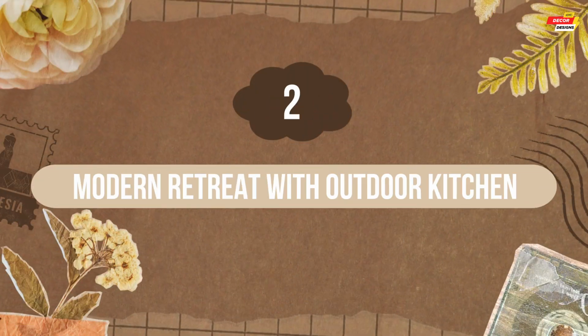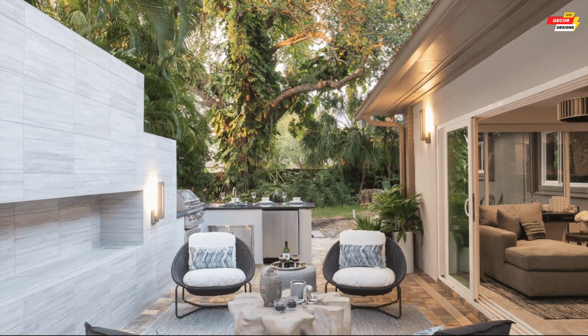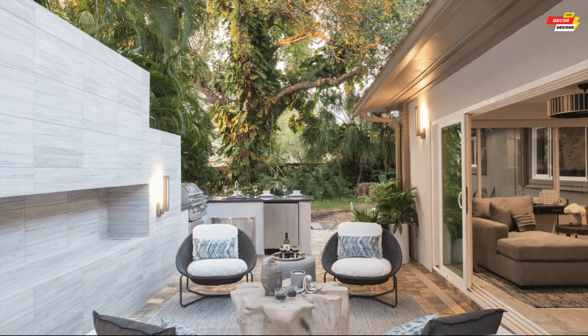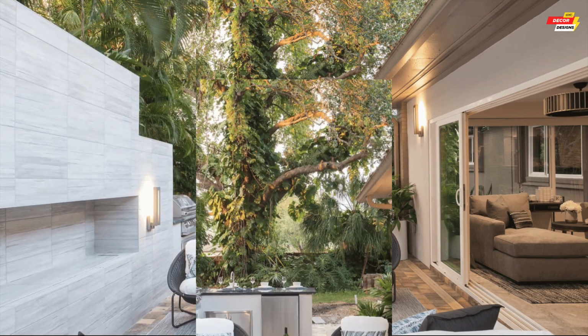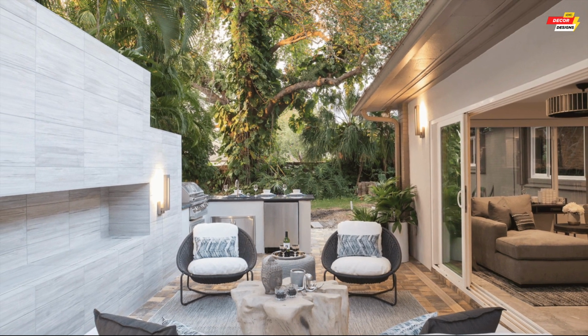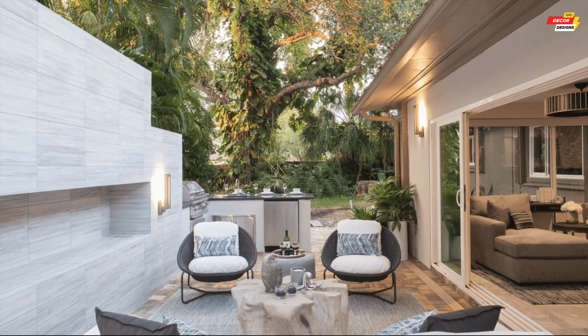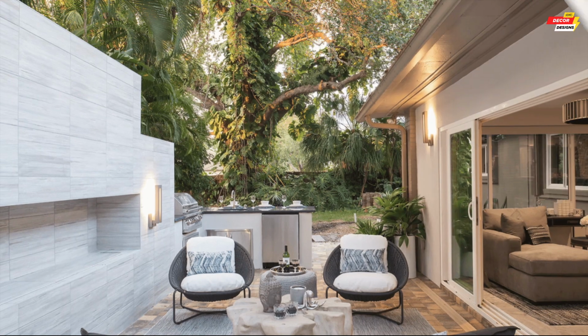2. Modern retreat with outdoor kitchen. Sleek urban oasis. Modern patio with integrated outdoor kitchen and cozy seating. This stunning patio showcases a contemporary design with clean lines and sophisticated finishes. The light-colored tiled wall features a built-in outdoor grill area, perfect for entertaining and al fresco cooking.